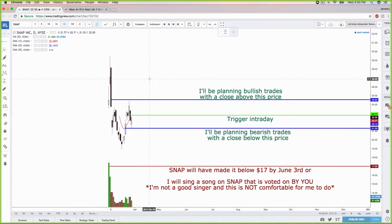So I'm going to keep a pretty close eye on Snapchat. Looks like the 20 EMA has formed today. It's at 22.14. So moving averages are starting to form on Snapchat.